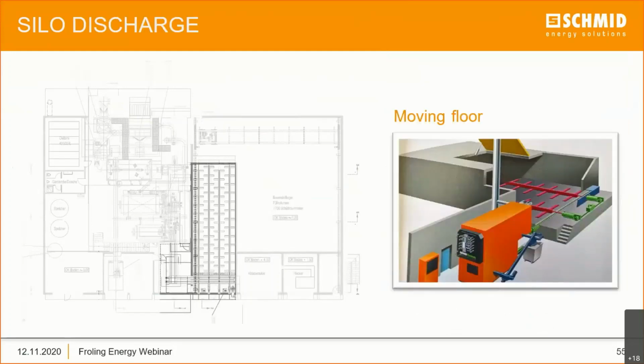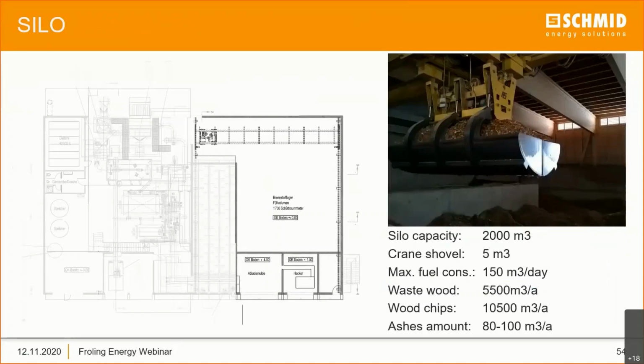The villages, please go one slide back, thank you. The villages have, by the way, the possibility to deliver untreated waste wood free of charge via the chipper line with the magnetic separator. This material then also falls into the same unloading bunker. The crane always knows what kind of fuel it is storing by means of a fuel switch. This means that the fuel can be mixed later when it is transported to the active silo.